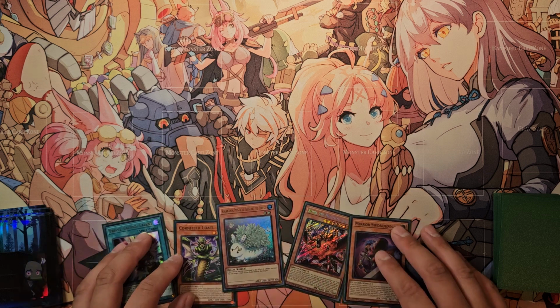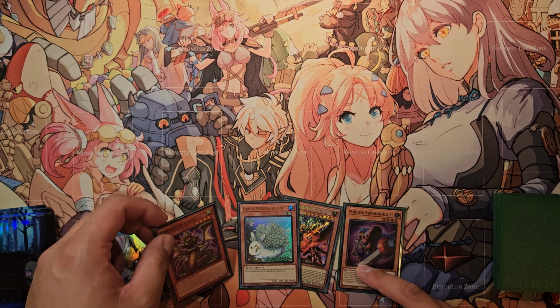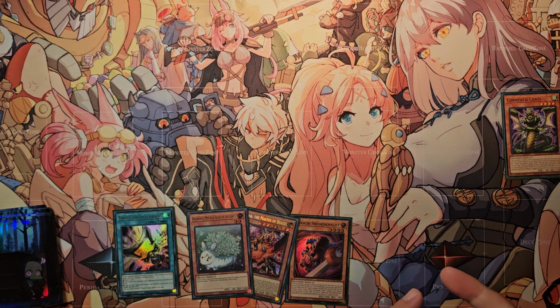So we're going to start this off. We drew the Sword Knight, which is funny. So we can try to use Kodal here just to kind of fish for a hand trap potentially, just to see if they want to ash that, for example. So we'll go Kodal effect.